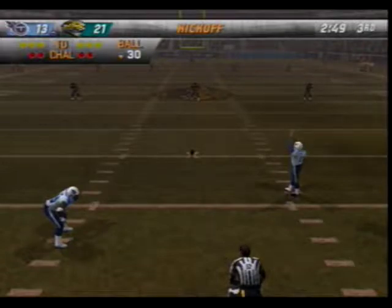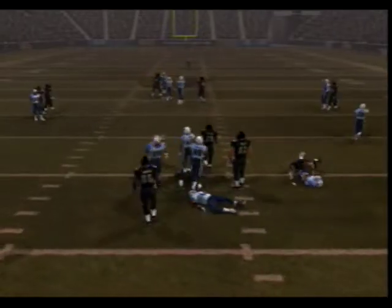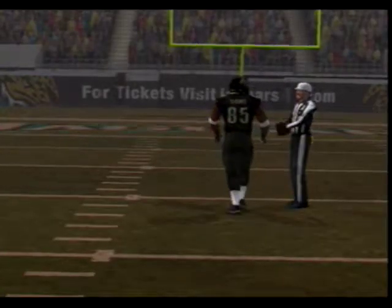Beckett looks like he's just about ready to kick this one off. It's on its way. This one is taken by White. The offense couldn't get anything going on their last drive, going 3 and out.